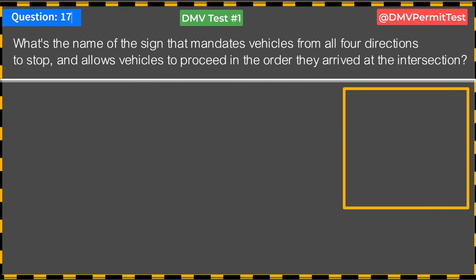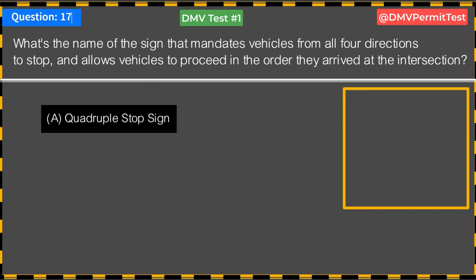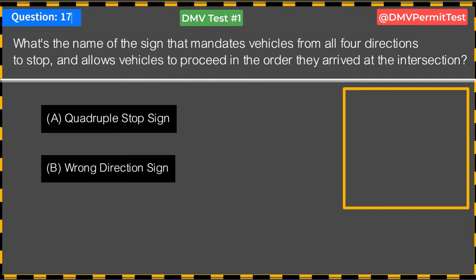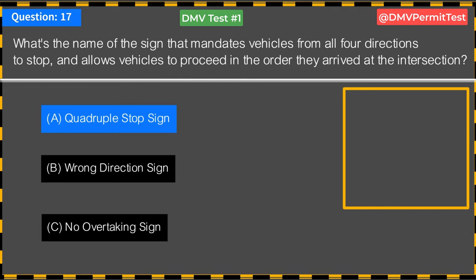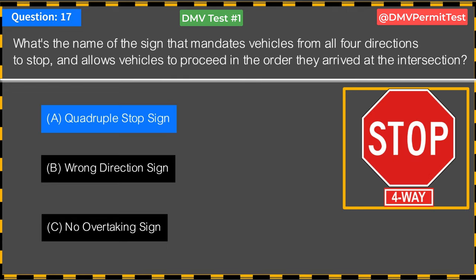What's the name of the sign that mandates vehicles from all four directions to stop and allows vehicles to proceed in the order they arrived at the intersection? A. Quadruple stop sign. B. Wrong direction sign. C. No overtaking sign. Answer A. Quadruple stop sign, popularly known as four-way stop sign.